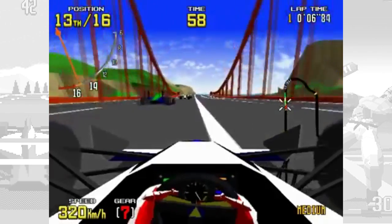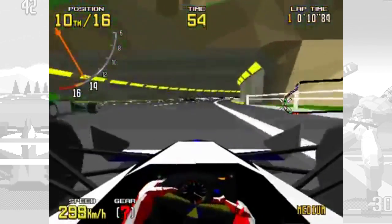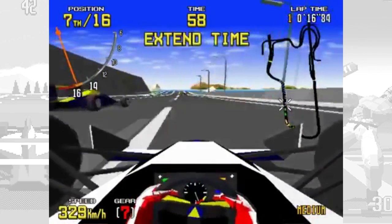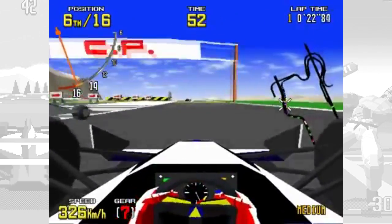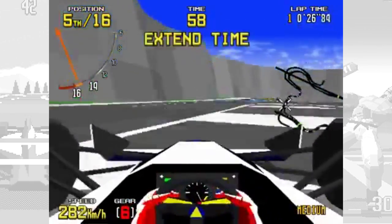Once the 90s came around, AM2 hit full force, developing their Model 1 arcade board in 1992. It was the first arcade board that could run 3D games at 60 frames per second with multiple players on screen. The first game that AM2 created with the new board was Virtual Racing. Even though the game broke new ground at the time, it wasn't the first 3D racing game released. That would go to Namco's Winning Run in 1988.